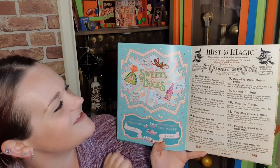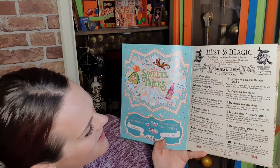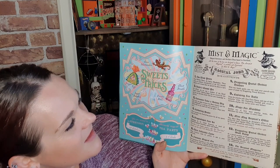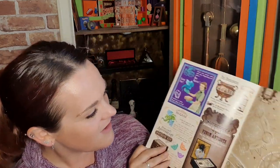So we've got chocolate salamander. That's so cool. Ghost breath, frosty bite, sugar pumpkin and dragon eggs. This is amazing. Oh, and the cheat sheets at the back. So they've made a magazine out of the cheat sheet. That's really cool. And there's the back there.